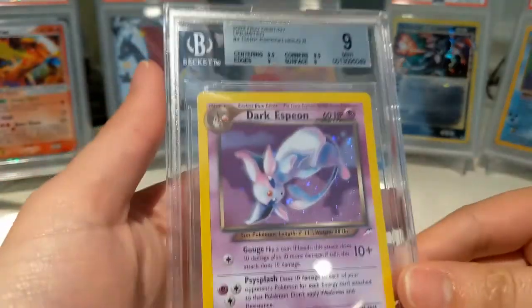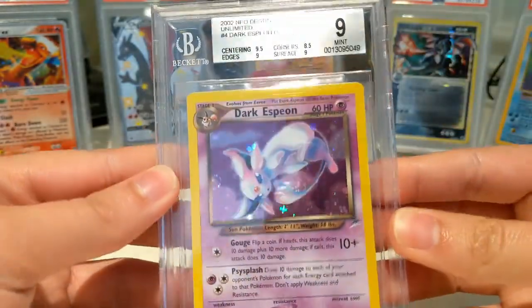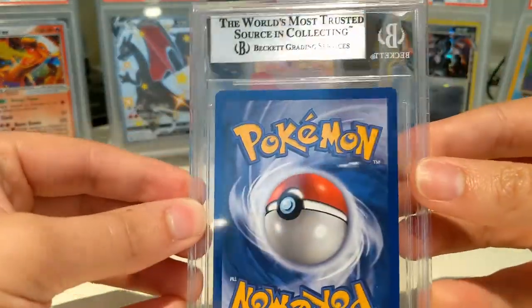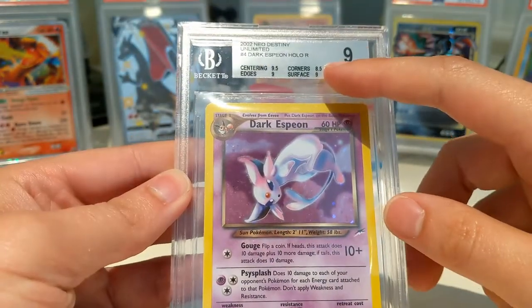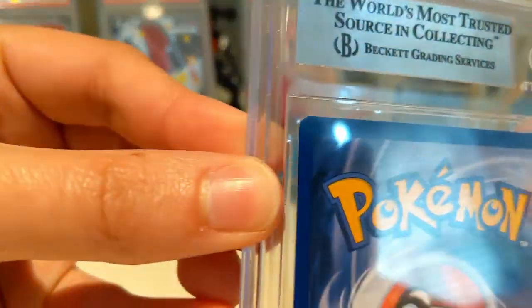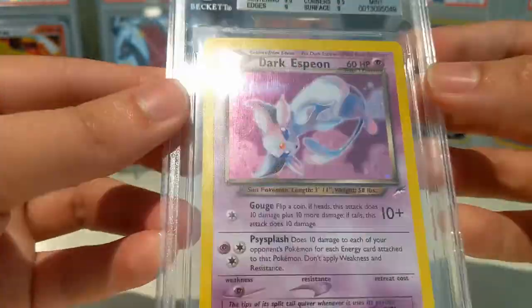The next card that we have is a Dark Espeon Holographic, and I'm actually really surprised that this got a Mint 9, and this was a Gem Mint 9.5 of the other one. But this was a card that I bought from PAX, from Troll and Toad at their booth. This is a very nice looking card, and I kept it in great condition even though I had to bring it back. I think if that was a 9.5, that wouldn't have changed anything. But beautiful card. Corners got an 8.5. I don't know if it's maybe that corner. It's got some whitening. Oh no, it's this corner. Yeah, that corner's got the whitening and everything. But man, that is just a beautiful card.